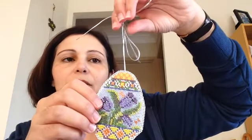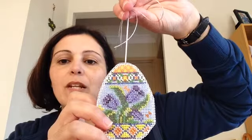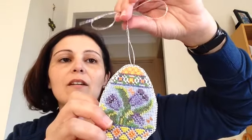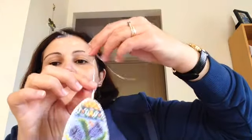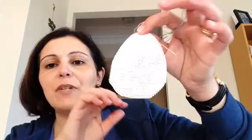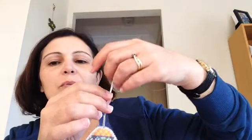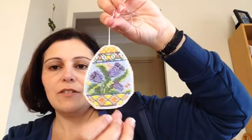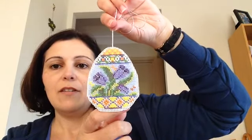It was a lot of fun. It's purely beads. They give you white thread and plenty of beads. I've got so many left over, I could probably do it again at least one more time. And then I just put some silver ribbon through the top. I didn't back it with anything because it's just up against the wall. It's not on a tree or anything, but I probably could put some felt on the back. But yeah, that was a lot of fun. That's called Tulip Egg by Mill Hill.